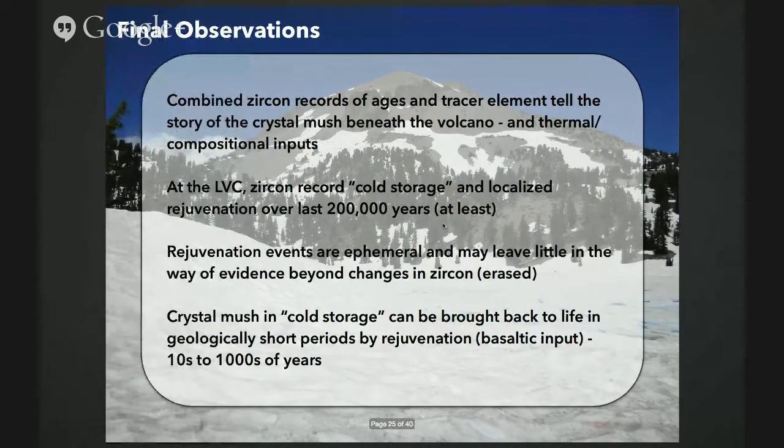So, to wrap things up with some observations here: for a volcano like Lassen, zircon is really useful because you can combine the ages and the trace elements to tell us what's going on underneath the volcano, even during these periods when it's not actually erupting. You're able to read the thermal and compositional inputs, what the flavor of the magma coming in is, how much heat that magma is imparting, and whether it's allowing the system to get hot enough to allow an eruption to happen.